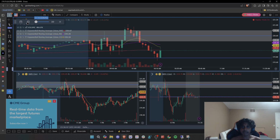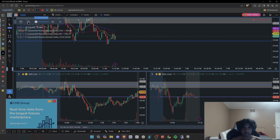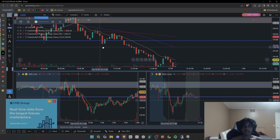Let's look for 200 EMA. No. Maybe pre-market low break and retest. Let's see. Okay, so oh, it's 12 o'clock, so I'm not gonna look at that, but I'm really more interested in this.